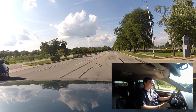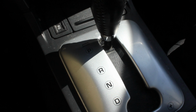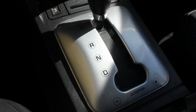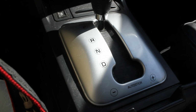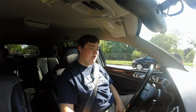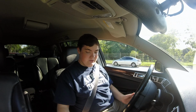Okay, Range Rover, bold move. It does have the auto stick mode, so you can put it down and shift left for downshift, pull it right for upshift, and you only have 4 gears to really do that with. It's fun if you're in that kind of mood. First gear pulls pretty decently, but other than that, it's kind of useless.